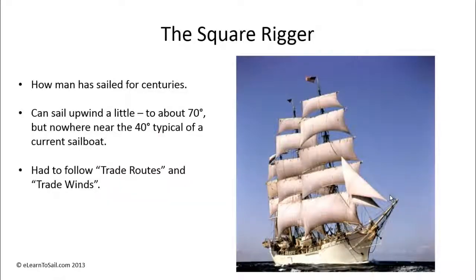We're going to start with a bit of historical information. This is a picture of a square rigger, and these boats could sail upwind a little bit, up to 70 or 80 degrees off the wind, but they were very, very inefficient. This is why we have trade winds and trade routes. These boats needed to sail downwind, and so they would find places in the world where the winds habitually blew in the direction they wanted to go, and that is the route that they would take to carry their cargo.